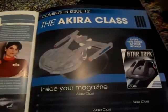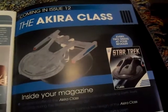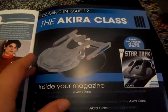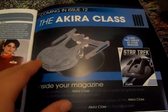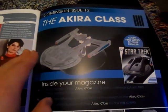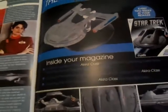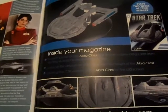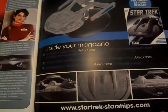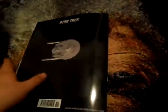Okay, so next month we're going to be taking a look at the Akira class starship. This is a huge fan favorite class starship, even one of my favorites too. But I'd like to see a Luna class starship. Eagle Moss, please make a Titan class. Please make a Luna class starship, the U.S.S. Titan NCC-80102. So inside is going to be an in-depth profile of the Akira class's role defending Earth from the Borg during the Battle of Sector 001, and a look at the artwork story behind the design, and the CGI version of the Akira class on the big screen. So we'll take a look at that in March.